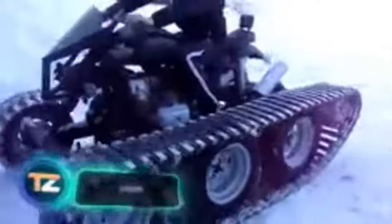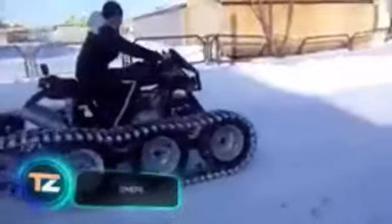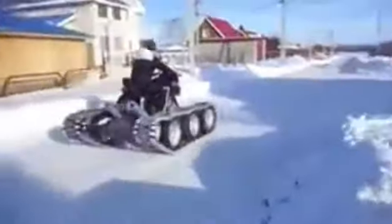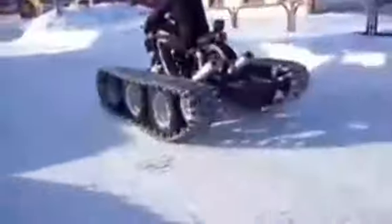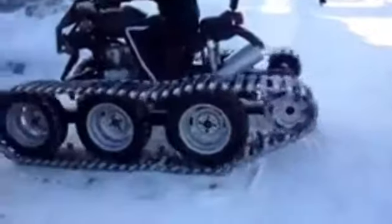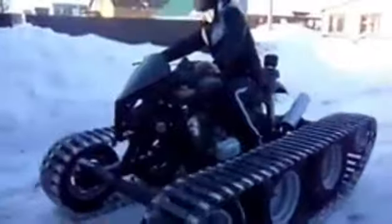Dnepr. Our next vehicle is a home-built tracked ATV. It's based on the Ukrainian heavy bike, the Dnepr. The frame has been welded from an ordinary metal profile. The technical characteristics, unfortunately, have not been disclosed. However, the video allows us to admire the aesthetic appearance and maneuverability of the bike.